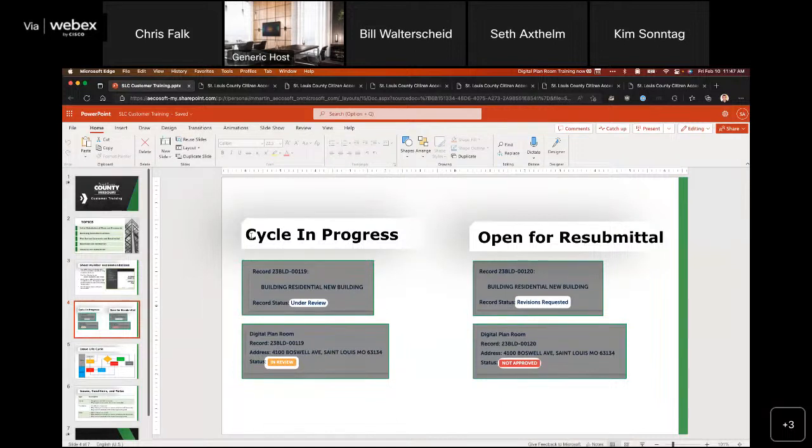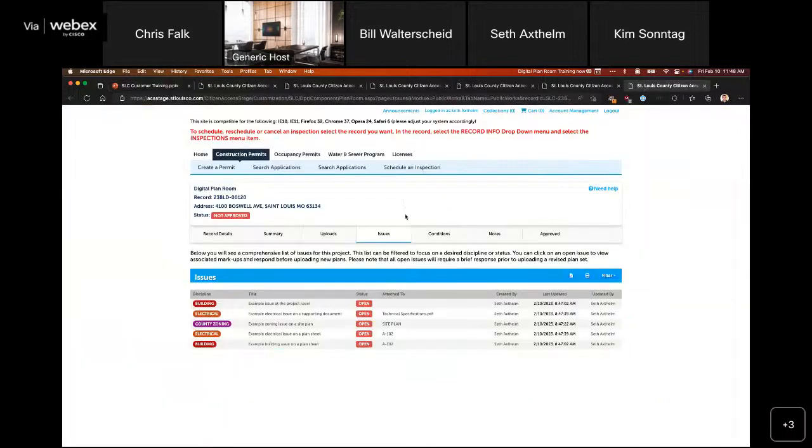I just want to point out that a cycle of plan review is still in progress if the plan review is showing in review, and your overall permit application is still showing under review. When it's in either of those statuses, we are still completing reviews and we have not reopened the portal for upload. Over on the right-hand side, when the plan review is showing not approved and your overall permit application status is showing revisions requested, that's an indication that all issues have been published and we're ready for you to go ahead and upload your required documents. Let's head back over here.